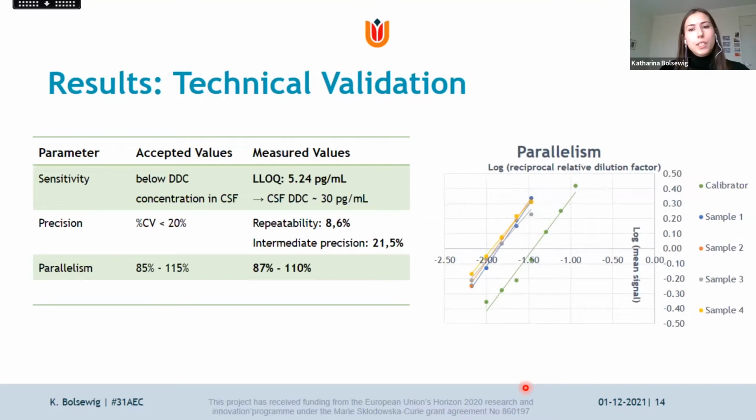Next, we're looking at parallelism. And here we would like to know if the antibodies we're using for the detection and capturing of our protein are behaving in the same way to our protein inside our CSF samples as they do to the calibration curve where we are using recombinant protein. And the accepted range here would be 85% to 115%. And very nicely, again, our measured values fall within this range. And I think you can also very nicely see this in the graph, where not only the samples are parallel to each other upon dilution, but also are parallel to the calibrator that is depicted here in green.